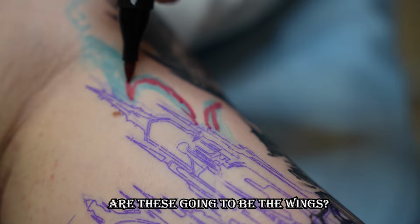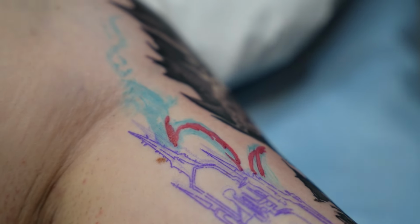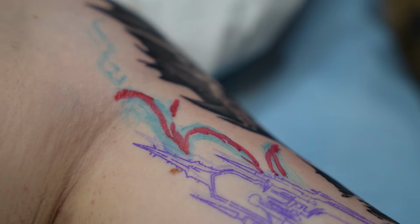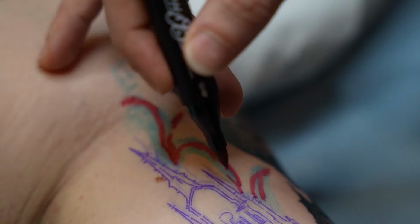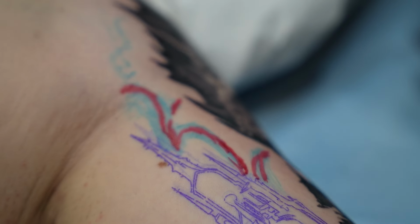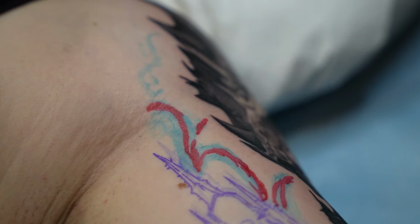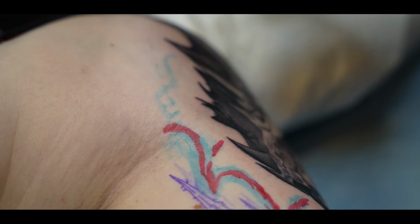Are these going to be the wings? It's just like a wing shape. Because it's like background, so I don't want to draw too much attention to it. I don't want people to look at the castle and the dragon. I don't want them to be like, is that a wing? Look at that wing. Yeah, what about the face though? Yeah, but the wing, dude.